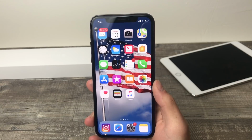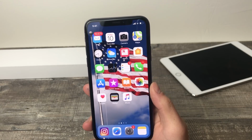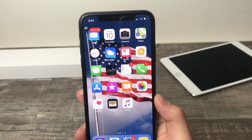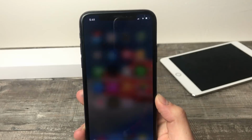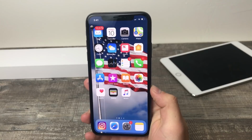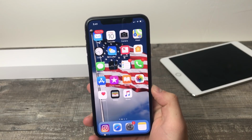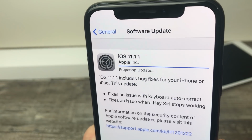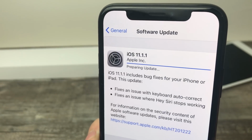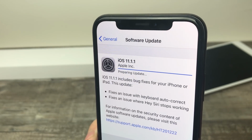Aside from the typing issue, there is also the Hey Siri option that wasn't working on every single device, or it wasn't working properly at least. This is also something I have not experienced because the Hey Siri command works pretty fine on my device. I'm just gonna quit Siri right now because I don't really need it. I just want to show you that it works fine and I haven't noticed any kind of lags or freezing. This update is of course very small, so don't expect to see new features or something like that because it is not happening in this version. It may be happening in iOS 11.2, but it is not happening right here.